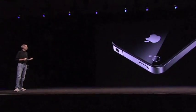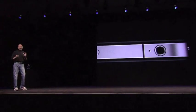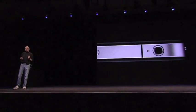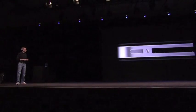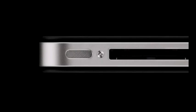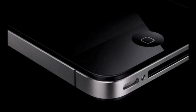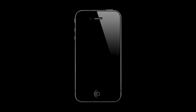Glass on the front and the rear, and stainless steel running around, and the precision of which this is made is beyond any consumer product we've ever seen. Its closest kin is like a beautiful old Leica camera. It's unheard of in consumer products today. Just gorgeous. And it's really thin. This is the new iPhone 4.